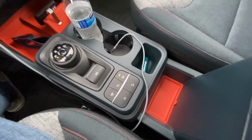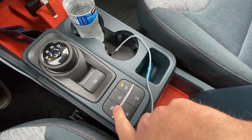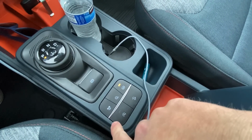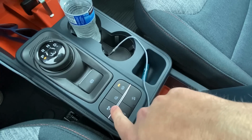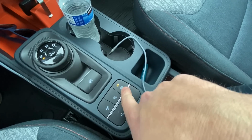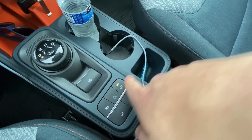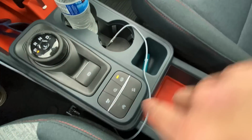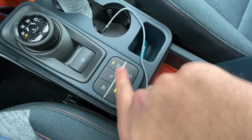Coming down here to the drive modes, as you can see, we do have all of our modes. I've used this quite a bit, I guess when I was off-roading. Other than that, I guess you're going to leave it in normal for the most part. Traction control, auto hold, which is probably my favorite feature on this thing. It's really nice to use, so if you do have this feature in your car, try it out for a little bit. And then this thing, you just have to hit it every time you get in the car.